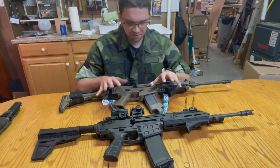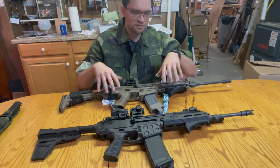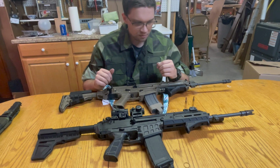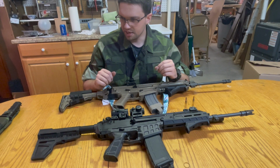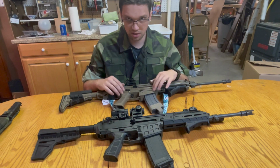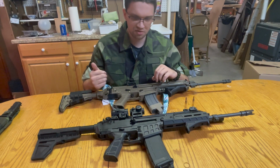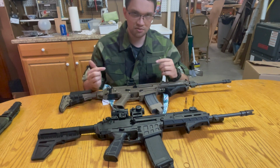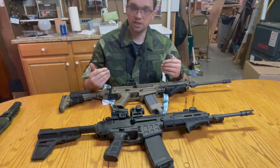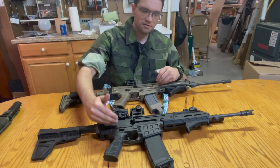Now, there are a number of differences between the civilian versions of both of these and the military versions. I'll get into those when we go over the rifles. But I think now is time to stop yabbering and get to looking at both these rifles, how they compare. Start with the outside, and then I'll disassemble them and show you how they differ on the inside, what improvements were made both externally and internally from the 805 to the Bren 2.